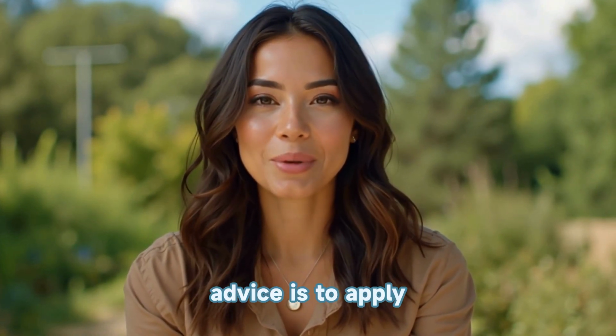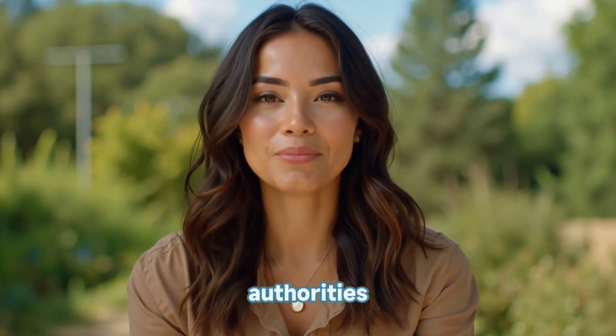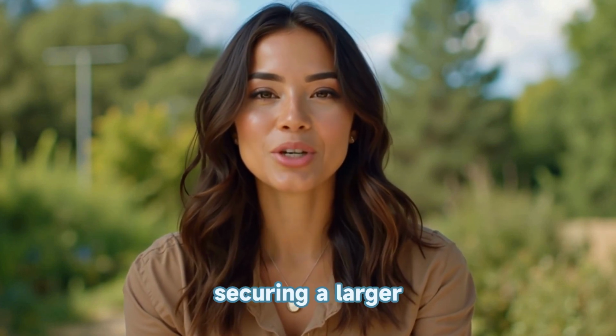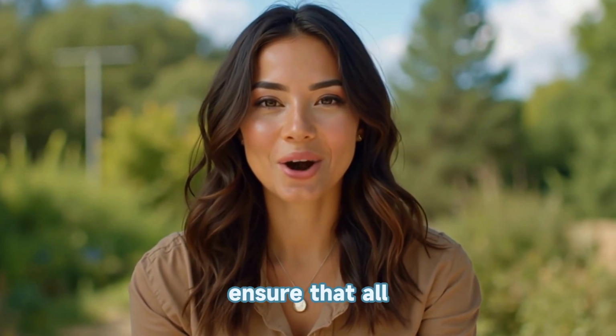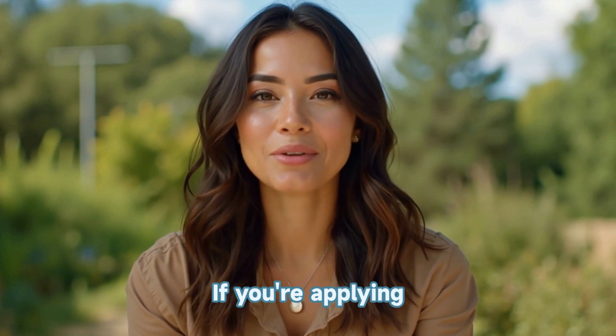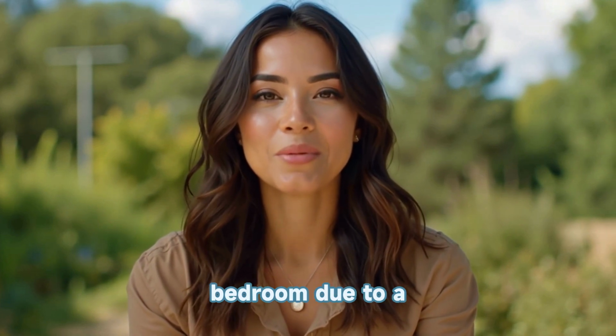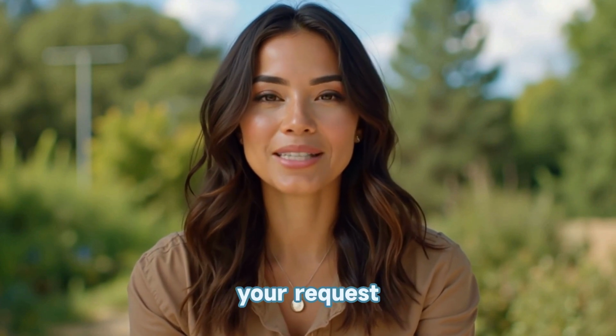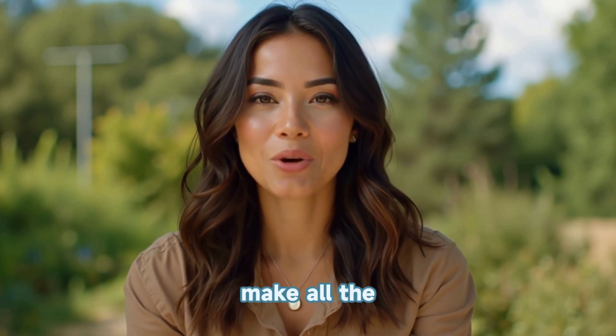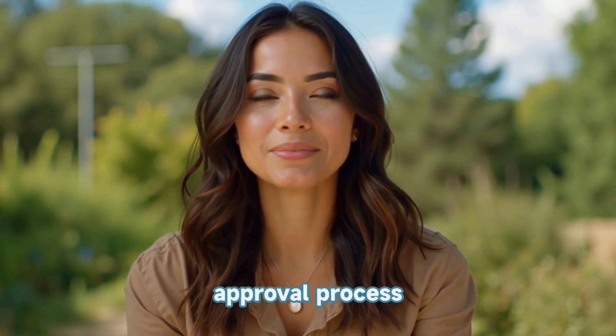One piece of advice is to apply to multiple housing authorities. This strategy increases your chances of securing a larger unit, as different authorities may have varying levels of strictness regarding their guidelines. Before you submit your application, ensure that all your paperwork is in order. If you're applying for an additional bedroom due to a medical need, be prepared with the necessary medical records to support your request. Documentation can make all the difference in the approval process.